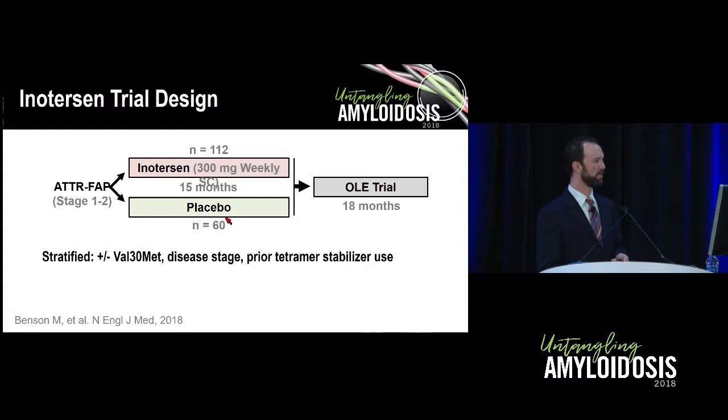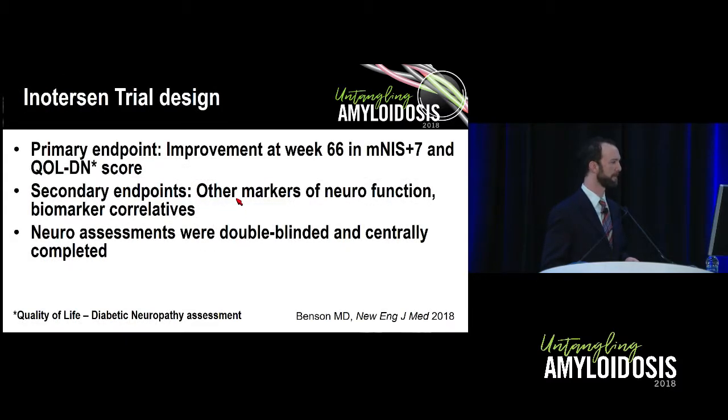In terms of how the trial was designed, again, classic randomized study. So patients were randomized 2-to-1 to receive the study drug inotersen, given as a 300 milligram sub-Q weekly injection, versus placebo. They received it for 15 months, and then all patients after conclusion of their participation in the study could go on to an open label extension, where all patients got the drug for up to 18 months. And the study was stratified by presence of the Val30Met mutation versus other mutations, disease stage, and then also prior tetramer stabilizer use.